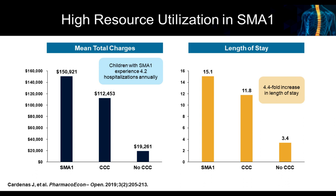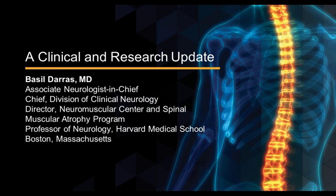You can see the SMA cost annually at $150,000 compared to these complex chronic conditions at $112,000. But even in the perfectly healthy, no complex chronic condition, down close to $20,000. Again, SMA length of stay, 4.4-fold increase in length of stay, and actually a 4.2 annually increase in hospitalizations. With that, I'm going to turn the program now over to Dr. Darras for his portion of the program.